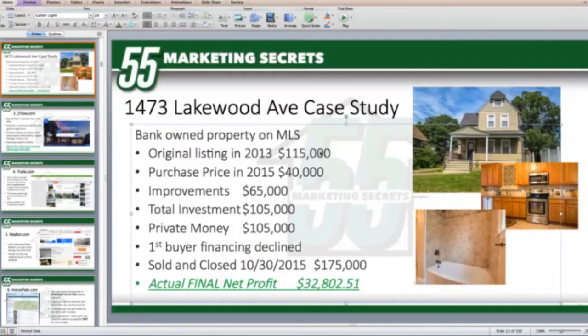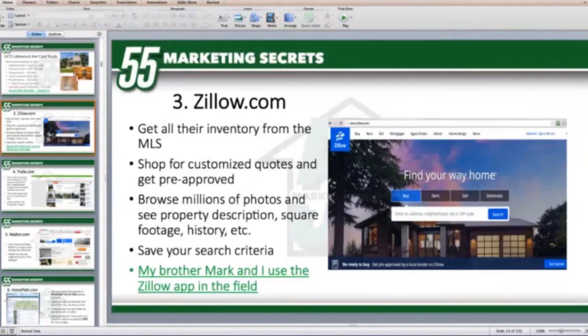$32,000 of net profit from an MLS property. Now, is this a property that I would have thought we were actually going to get? No. But we tracked it and we followed it, and it went off the market, came back on the market. So that's the MLS. Number 2 is Zillow.